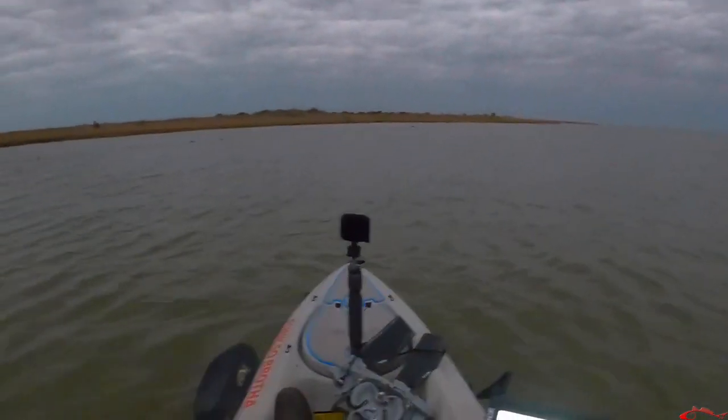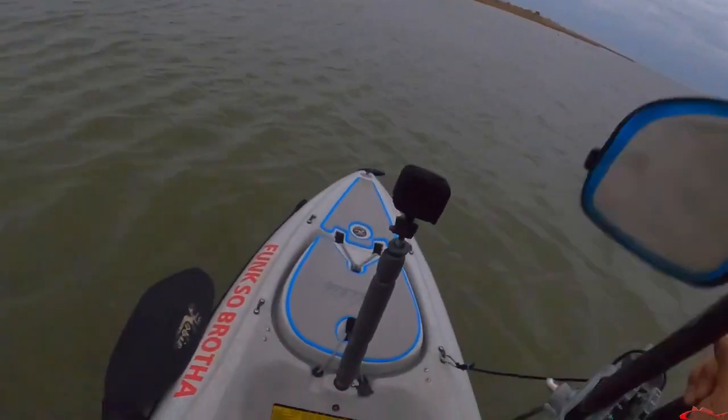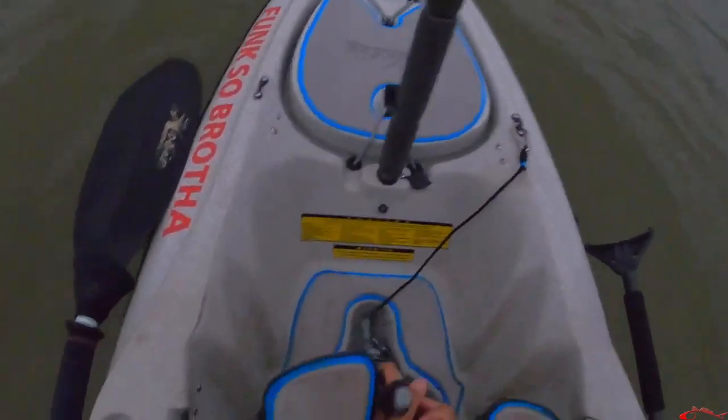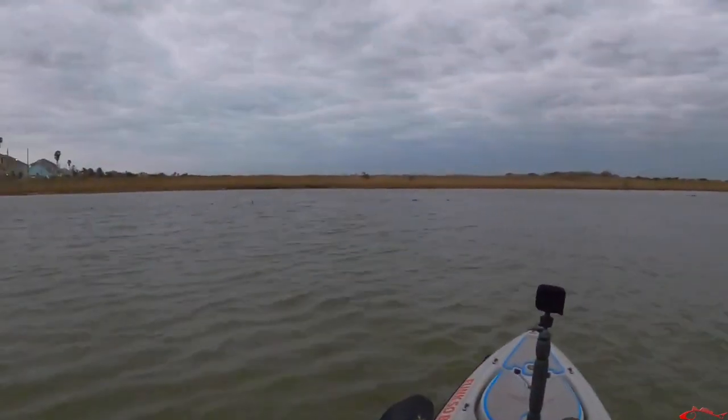I'm gonna put my drive in and we're gonna start getting going. Today I'm gonna be targeting specks and reds. Hopefully I might catch a flounder or two. Not tripping, but slipping. Put my drive in and we're going to start fishing.